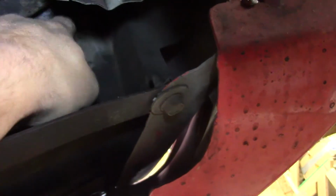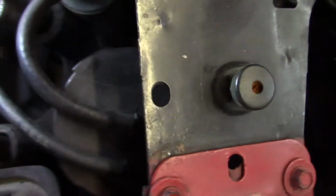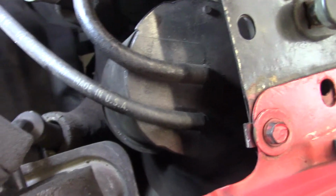Core support looks just beautiful. Some sort of ring under here. It's probably one of the rattles. That ring is supposed to hold this canister, so it was more than likely a double rattle. Here's a major clunk right here.